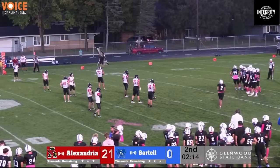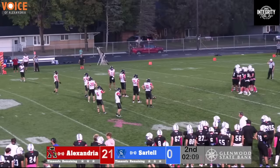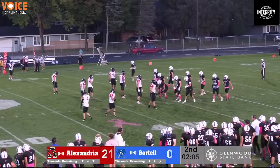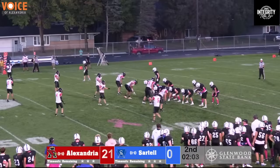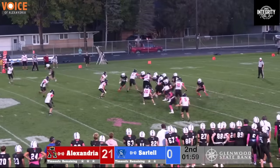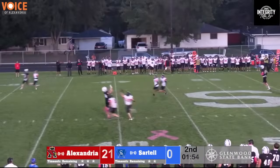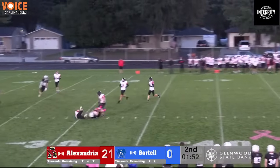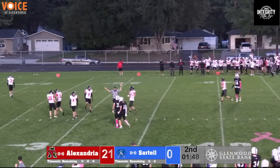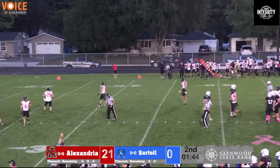I think if the Cardinals stop them here, you'll probably see the Cardinals use a timeout. Yep, Alexandria has all 3 of its timeouts here in the opening half. Sartell 3rd down and 15 at the 35-yard line. And Bird looking to throw. He does have some time. He'll air it out. It's up for grabs, and the catch is made. Oh, my, the receiver, Anders Larson, was double-teamed there, but he still hauls it in.